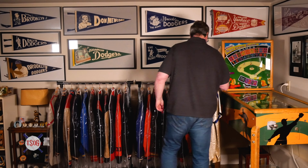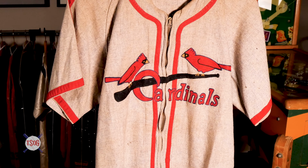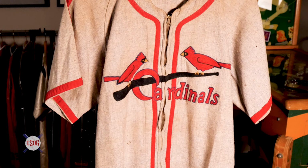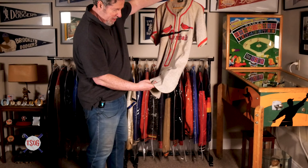Excuse me, do you have more game-worn jerseys? I do, and if you're into very heavy fabrics that weigh you down and don't make you want to do anything at all athletic, I've got this Cardinals jersey. You know me very well. Anyway, this is Jeff Cross's Cardinals jersey from 1948.